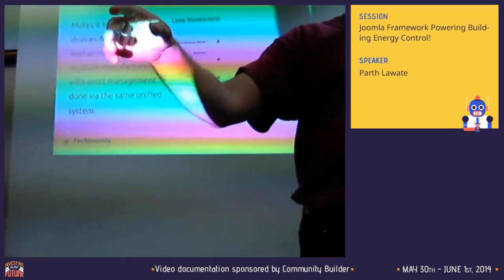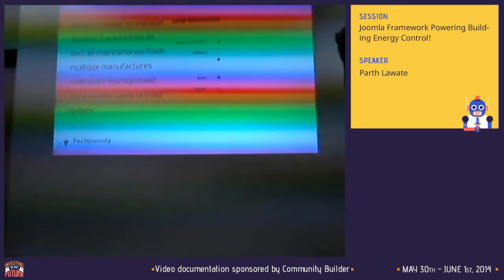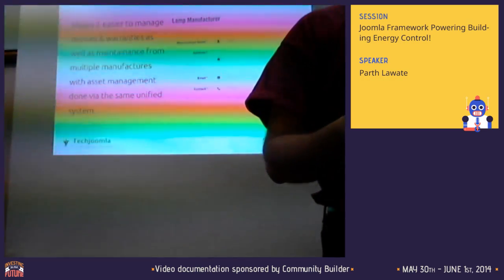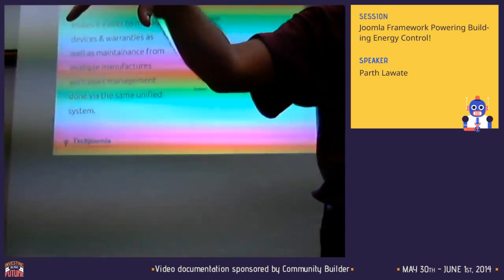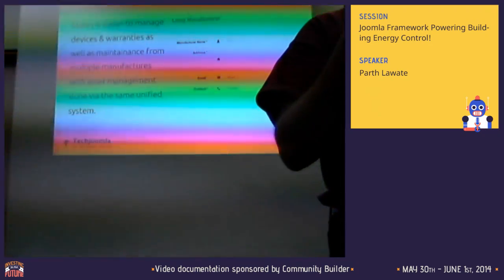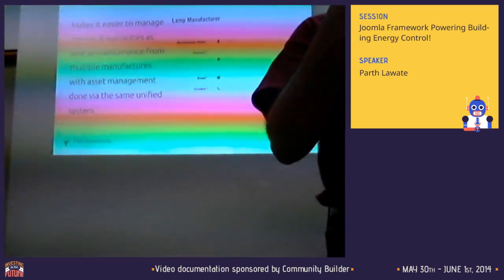So this also has alerts. Okay, I'll come to that. That alert can warn you. You can program the system not on the web level where we have done it, but on the device level. You can say that this has a warranty of 3 years, and then you'll get alerts saying that this is going to expire.